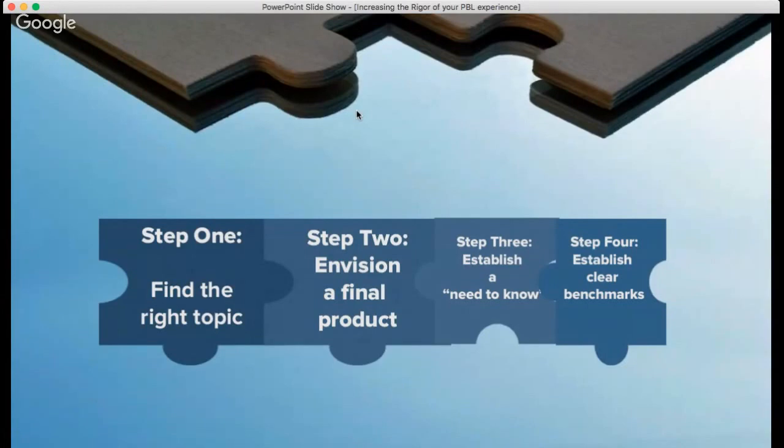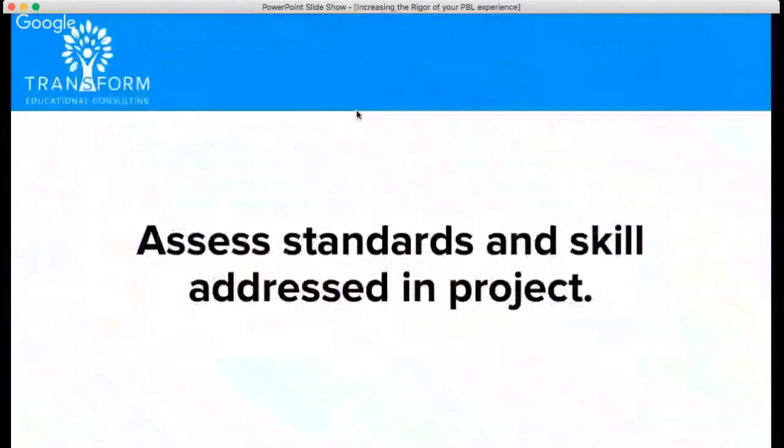Establish clear benchmarks. Okay. Remember we showed you that picture of that person crossing that giant ravine. Well, this is where your benchmarks come in. How are you going to get students to be successful in that final task? That is a large gap that they are crossing. And that is where you're going to establish your benchmarks to ensure that they have multiple opportunities to be successful, just like experts in the real field.